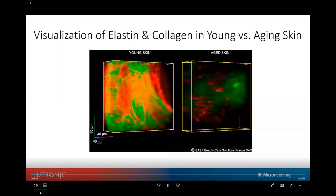A lot of the things we do in dermatology now are workarounds. We try to fill sagging skin. We try to lift sagging skin. We try to resurface sagging skin. But wouldn't it be nice to actually restore and replenish the reason why we have sagging skin, which is more than anything else this loss of elasticity?